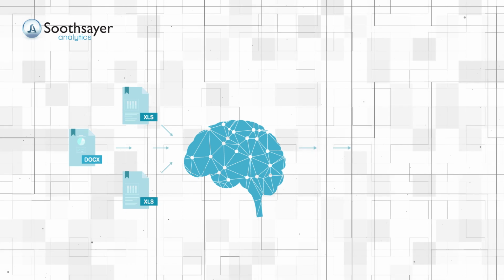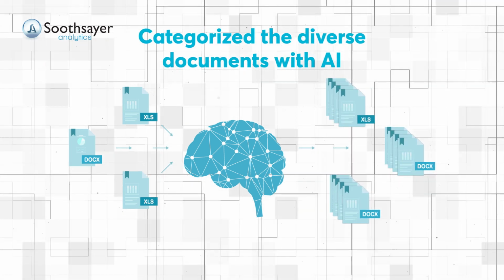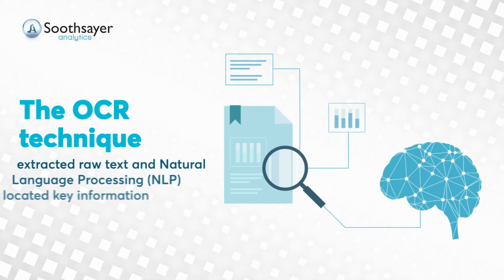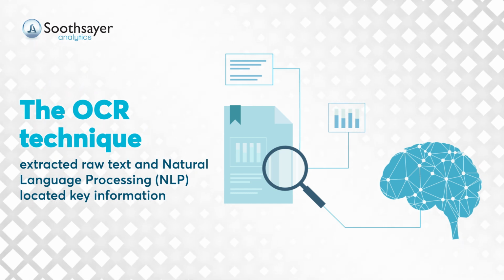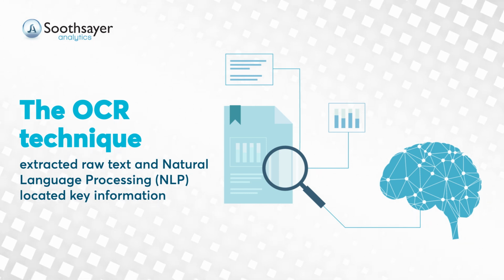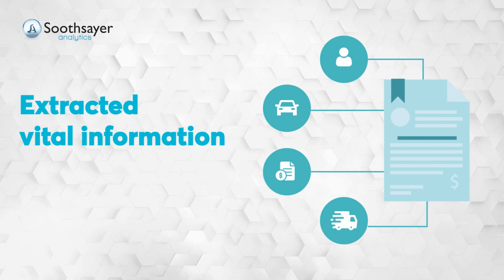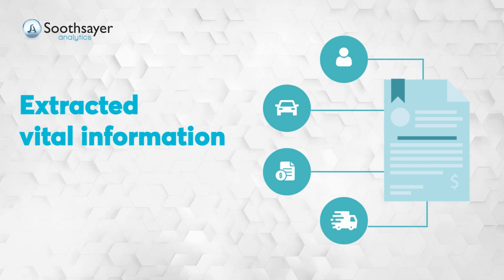Our AI-based document classifier categorized the diverse documents, making it easier to handle the variation in formats. The OCR technique extracted raw text from each document. We then used natural language processing (NLP) to locate key information for content-based tampering checks. Our team extracted vital information like the vehicle identification number, invoice dates, shipping dates, and customer names.